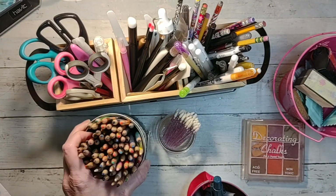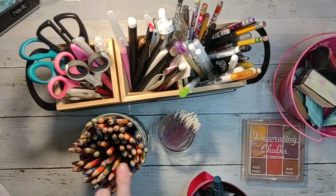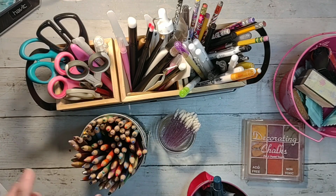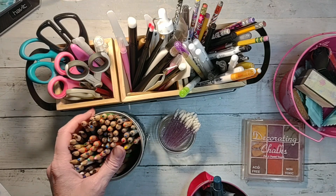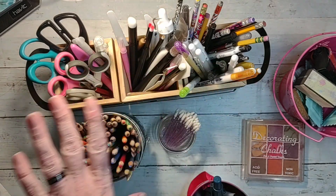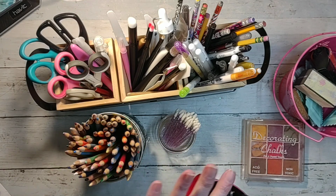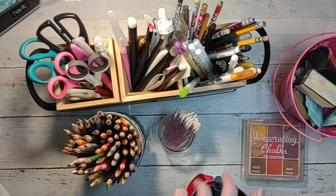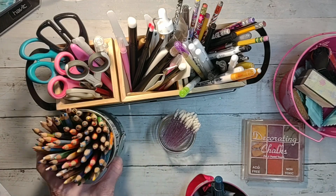colored pencils in. Now, normally I like to keep them all sharpened, but my kids ran away with my sharpener. I think it was Blake. I'm going to have to get that back. But I like to just sharpen my pencils. When I do this, I do it a couple times a year to clean everything out. And I like to just sharpen everything, clean up everything, and make it nice and neat.